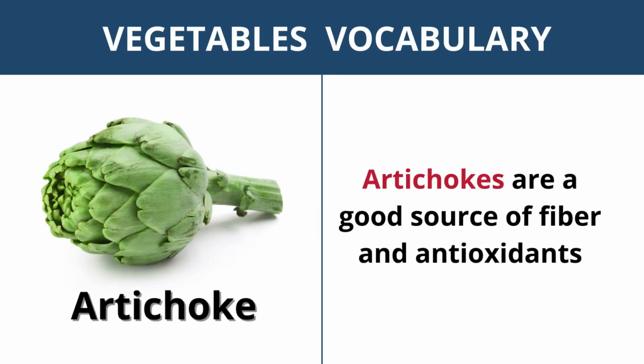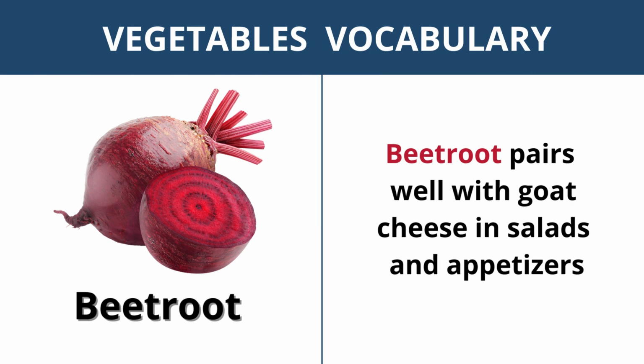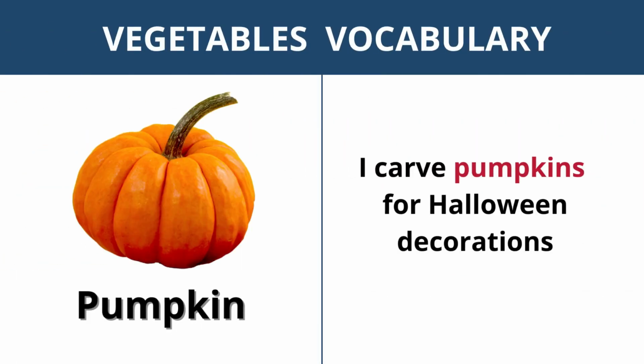Artichoke. Artichokes are a good source of fiber and antioxidants. Beetroot. Beetroot pairs well with goat cheese in salads and appetizers. Pumpkin. I carve pumpkins for Halloween decorations.